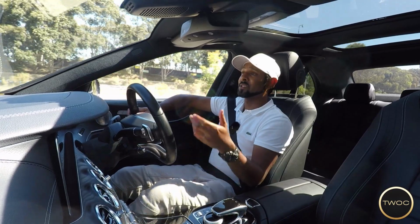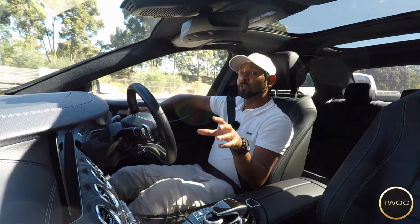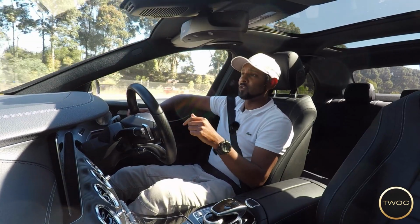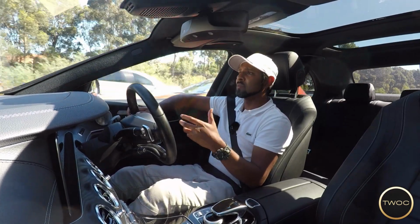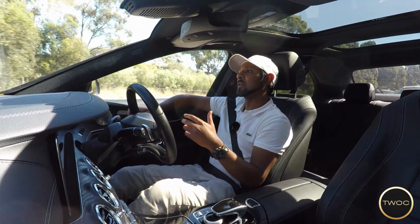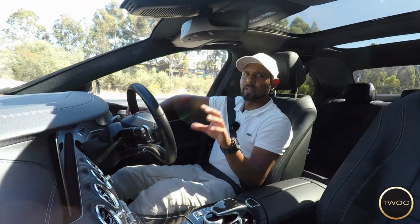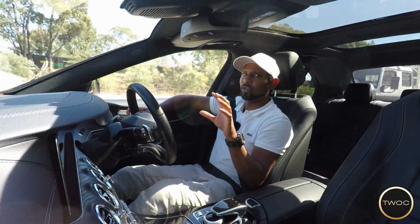Now, as you can see, I'm stuck in bumper-to-bumper traffic. That's Melbourne for you. Good opportunity though to talk about the 9-speed automatic transmission in this car. Now, the gearbox is like a hot knife through butter. It's silky smooth. You can use the paddle shifters on the steering wheel to change gears manually, or you can set up your individual mode so it stays in manual whenever you're in that mode.